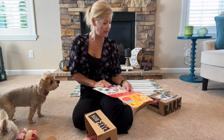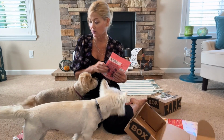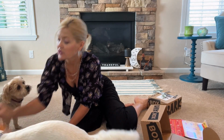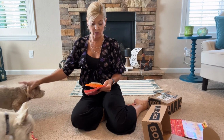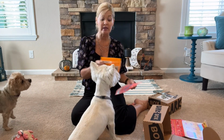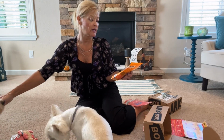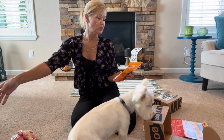All right, Wyatt is getting everything out of the box, so let's slow him down a bit and see what we've got here. We already took all the treats out. There are two bags of treats here. There's Clucky Jerky Sticks, a chicken recipe with sweet potato, chock full of chicken, chewy jerky, and sweet with real sweet potato.